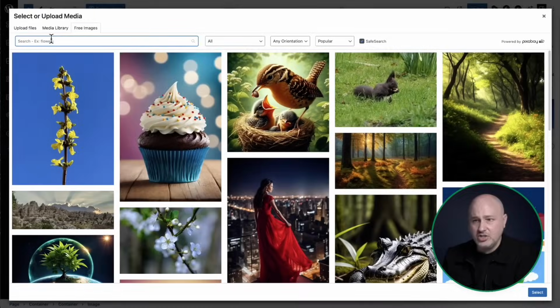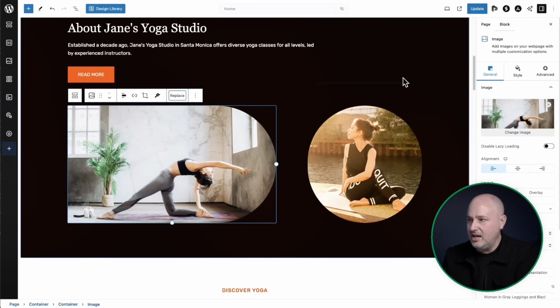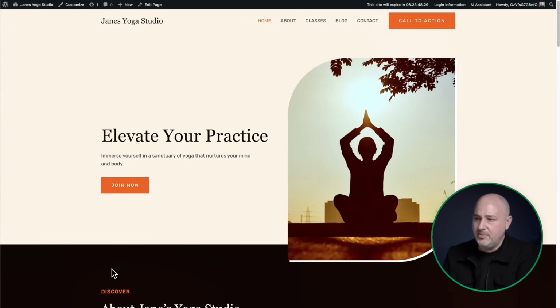There's also all these free images right here. You can just search yoga or whatever. I'll just choose one of these different images like that. How about that? And click on select, and I've already got that other image in there. Click on update, and you have a full customized website.